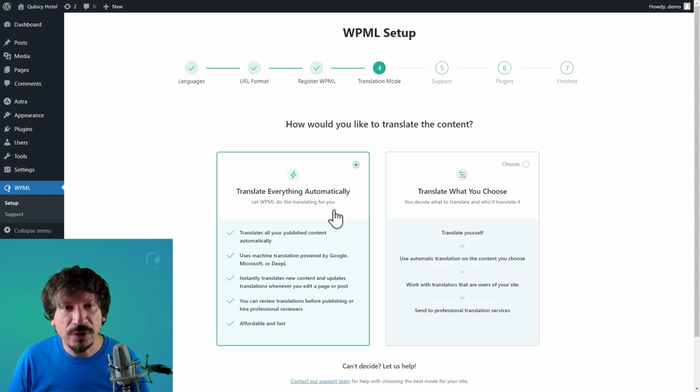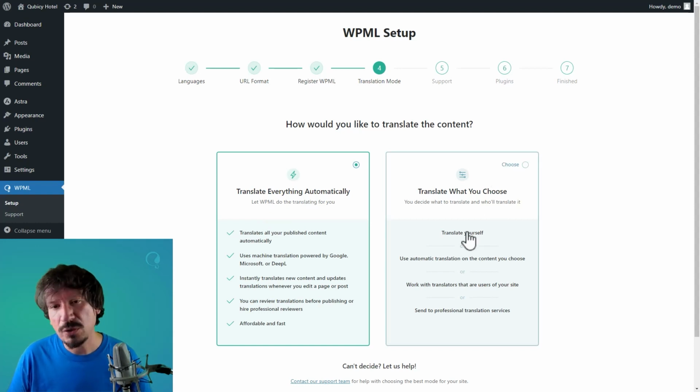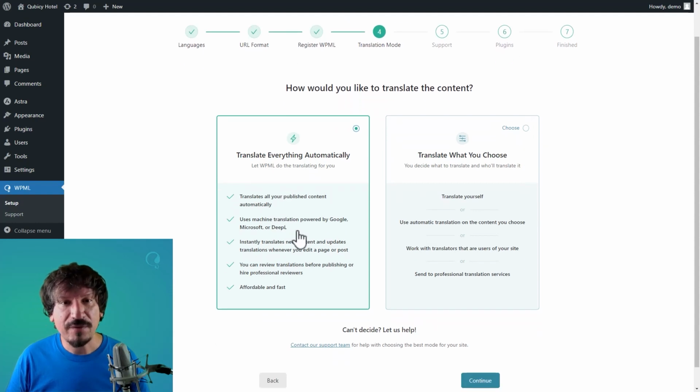So you can do everything automatically. When you update or write, publish any new posts, it does it in the background. Or you can translate what you choose. So you send specific pages to translation and only them are done. So I will select everything automatically.